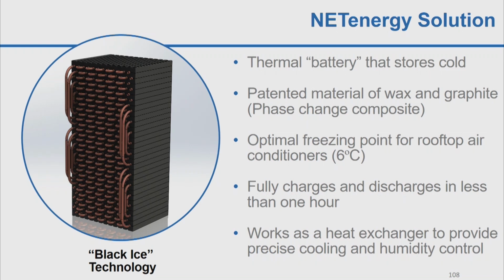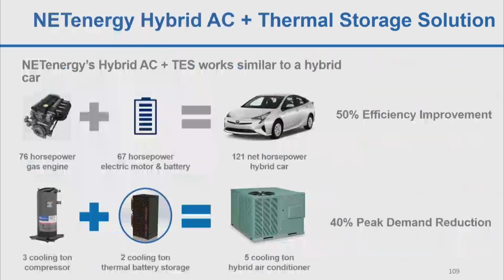First off, it has an optimal freezing point of about 40 degrees Fahrenheit, which significantly increases the efficiency of the air conditioner. And secondly, it has a very high thermal conductivity, 10 times higher than water and ice as a storage medium, so it can fully charge or discharge in less than 1 hour. And then lastly, it works as a heat exchanger, so you can integrate it with a single speed compressor and an air conditioner, but provide variable speed cooling.